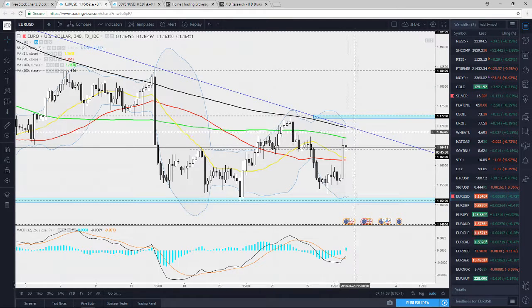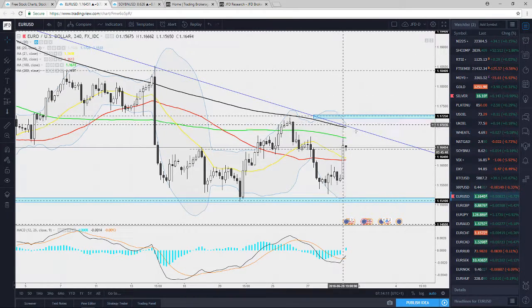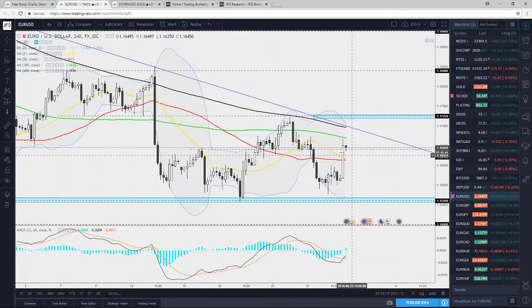So keep a close eye on this downwards moving trend line that could be touched, eventually could get touched today, but like I said, at the moment we're keeping a close eye on the 116,400 as a nice potential bouncing ground for this pair.